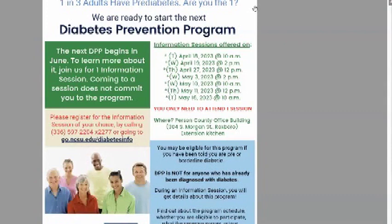We're asking people to register, so you can call the health department by calling that number on the flyer, but it's 597-2204, extension 2277, or you can go to go.ncsu.edu/diabetesinfo. That is where you can go and register. But if you can't register or can't call, you can always show up at one of our informational sessions. We will be here providing information about that program.